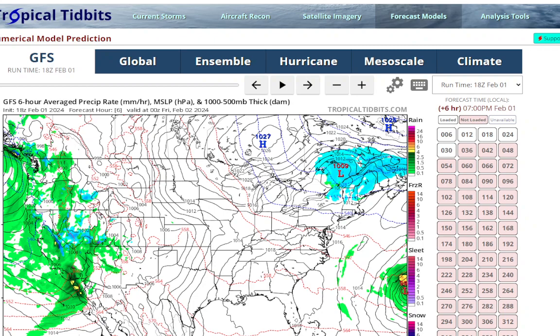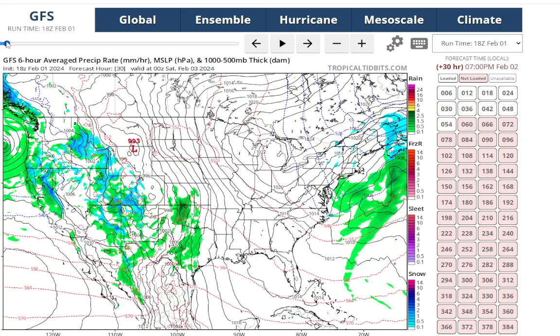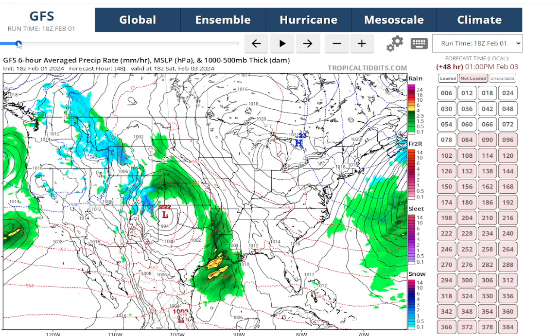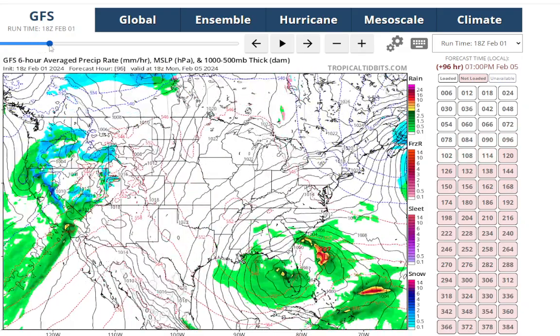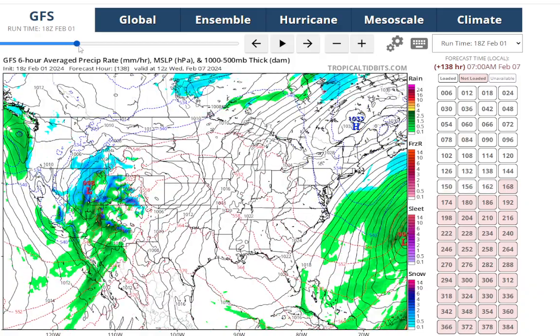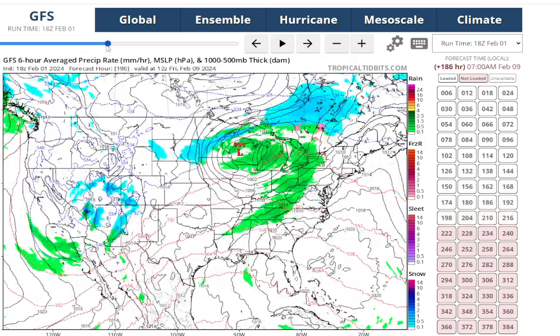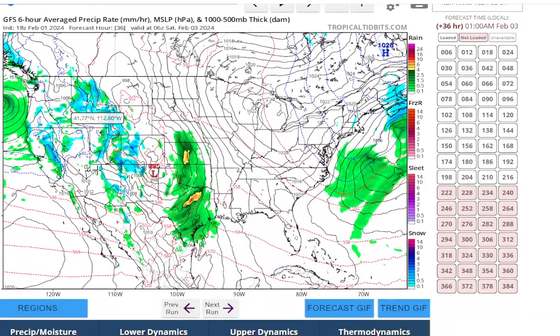So going forward, you see we have a weak cold front coming through tonight. A high pressure system builds in from the northeast, and so we should actually see sunshine this weekend. And then going into next week, you'll see that low being very, very well suppressed to the south. So we actually should have a nice, dry, entire week with no precipitation and plenty of sunshine.